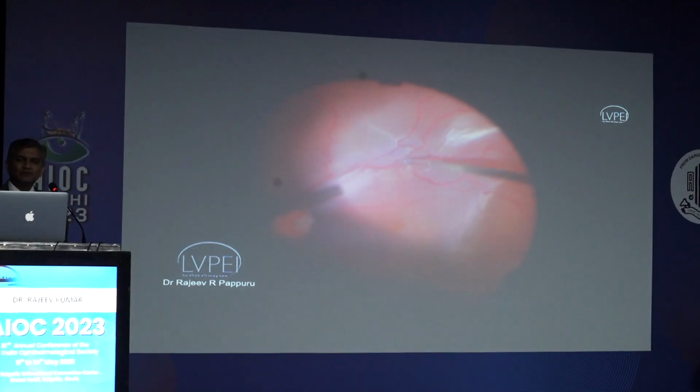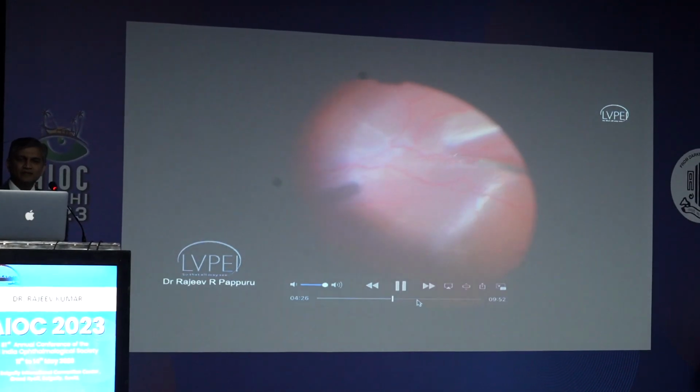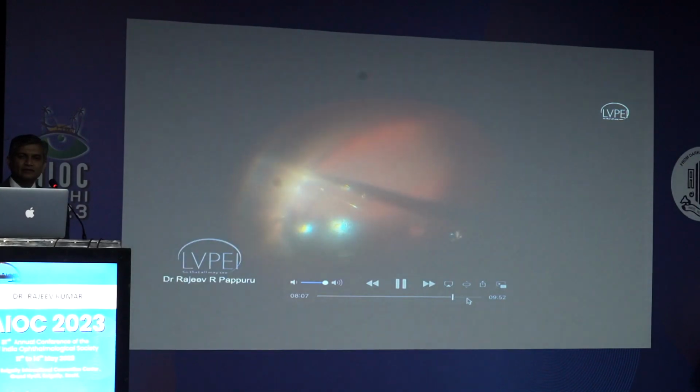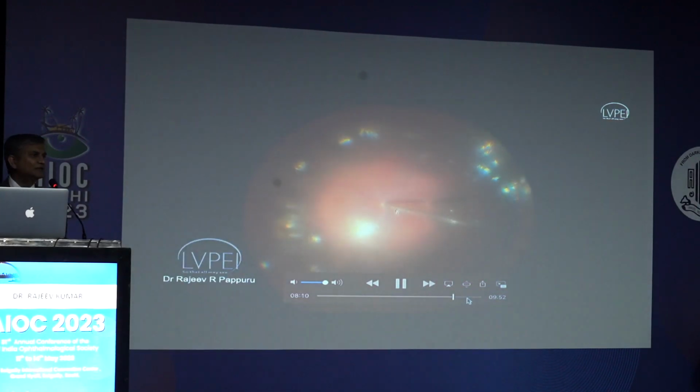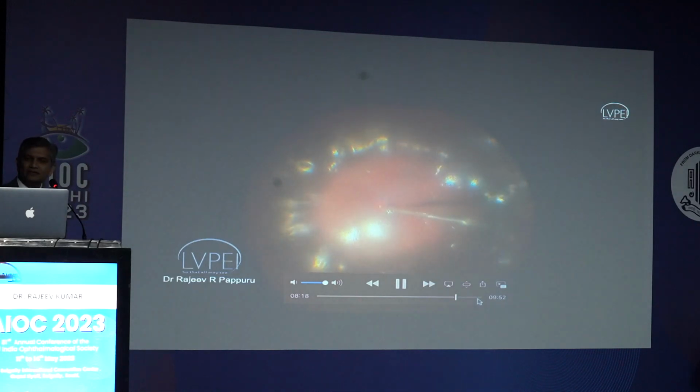Once I removed that, we settled the retina. I used PFCL, and then drained. One break is good enough; I don't want to create another break. I don't usually do a drainage retinotomy. If I can manage the drain through the existing break, I drain through it. So that's how it is.